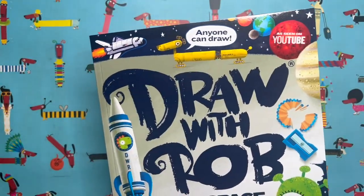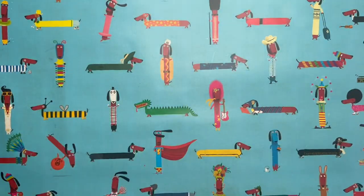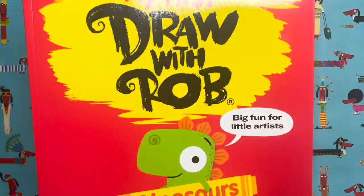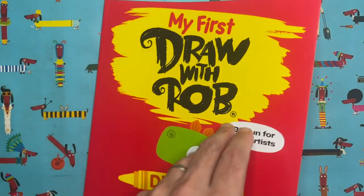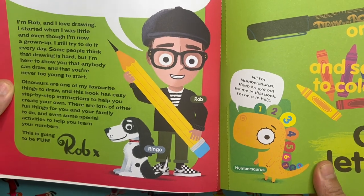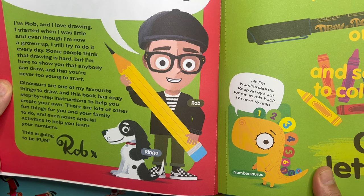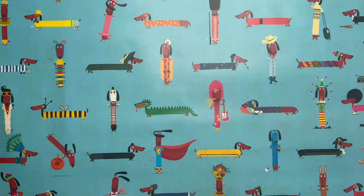This is the brand new Draw with Rob in Space activity book. Have you seen that yet? Oh, I've got to show you this, because that's me, a photo of me in my studio. But look, on the other new Draw with Rob book, my first, Draw with Rob Dinosaurs, I appear in illustrated form, looking considerably younger than I do in real life. And there I am with Ringo. I don't know why I showed you that really, but I'm a children's author and illustrator.